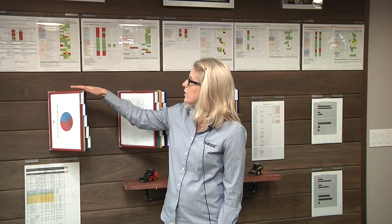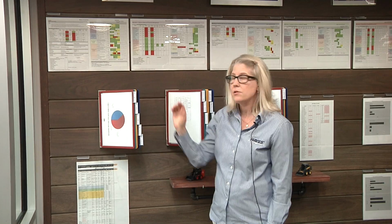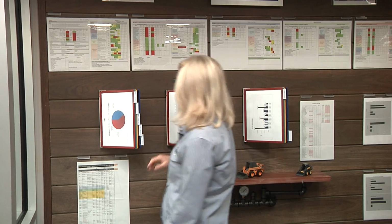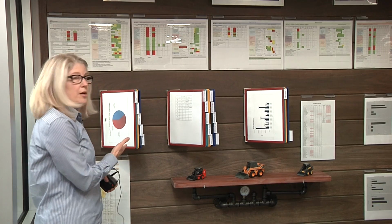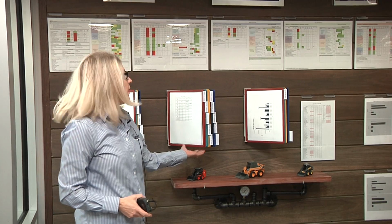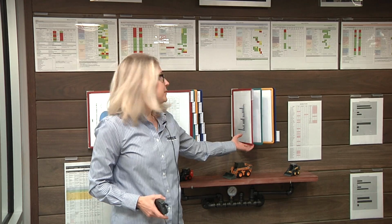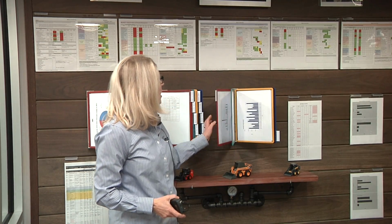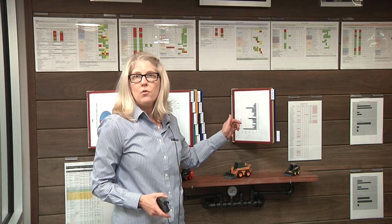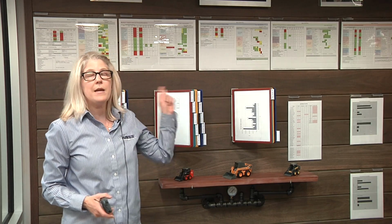The graphs that we have below correlate to the A3 above. And so we can actually go through, and some of it has to do with late shipment information, some of it has to do with the financial information for the company, and then just some are other graphs, other information that we felt was important to us to review to help us understand the progress that we're making with our baby A3s.